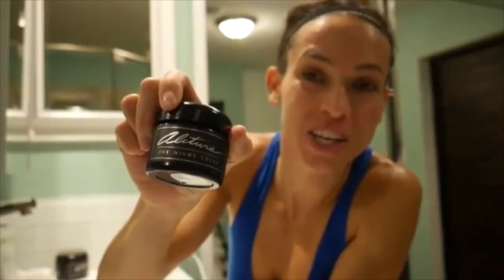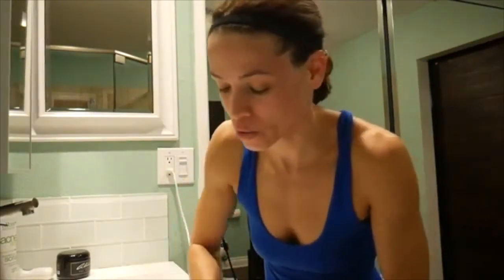Almost. Friends. Last but not least, my night cream. This is also by Alitura. All of the Alitura products are actually for men as well. They're not feminine in the way that they have a lot of fragrances. You don't want fragrance anyway. You don't want to use products that have fragrance because fragrance is bad for you. And I wish I could explain why, but I'm getting there.